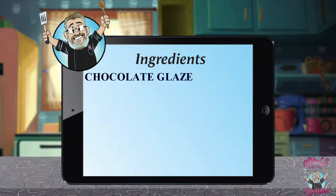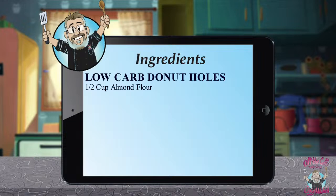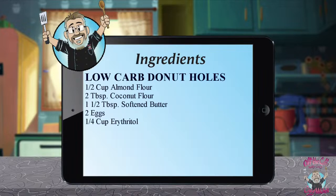Now for the chocolate glaze: 2 ounces sugar-free chocolate, 1 teaspoon erythritol. Now for the low-carb donut holes: 1/2 cup almond flour, 2 tablespoons coconut flour, 1 1/2 tablespoons softened butter, 2 eggs, 1/4 cup erythritol, again, it can be granulated or powdered. 2 tablespoons heavy cream, 1/2 teaspoon each of baking powder and vanilla extract.